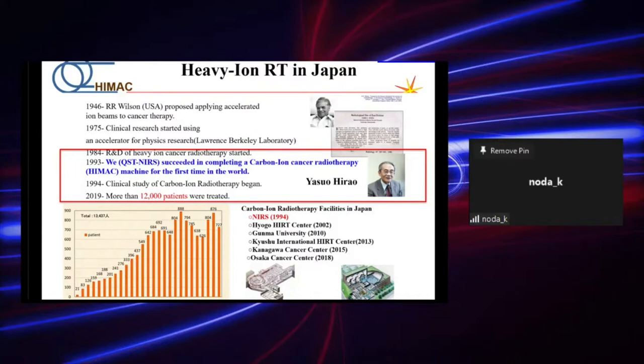And Dr. Hirao was the leader of the development of the heavy ion therapy machine, HIMAC. So we succeeded in completing it for the first time in the world. Since 1994, clinical study of carbon radiotherapy had been done. So by 2019, more than 12,000 patients were treated.